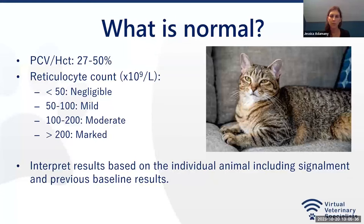Now, when we interpret these results, it's very important that we think about that individual animal, including their signalment. Of course, that is something that is more important in our canine patients, where there is more variation, especially with the sight hounds. So knowing that a sight hound's hematocrit should be closer to 60, if they come in with a hematocrit of 30, that's a pretty severe anemia. And also thinking about previous results that we've had.